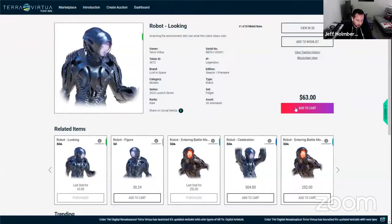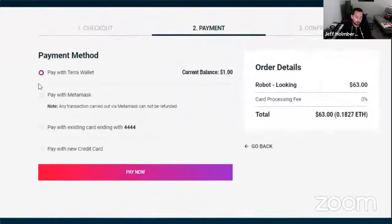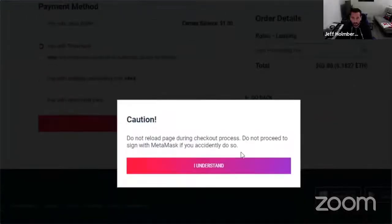Now, to answer perhaps some questions up front, our collectibles are ERC 721 right now. I don't know if this question will come up. We will be exploring other options for collectibles such as ERC 1155 later in time.